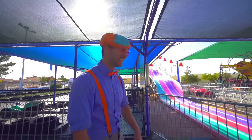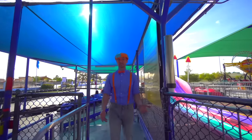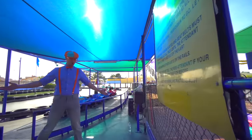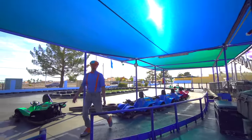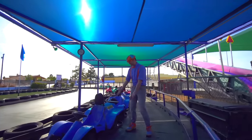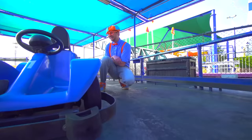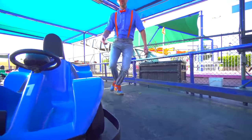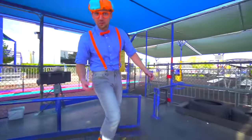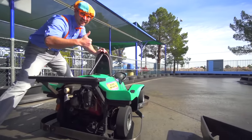So much fun! The cool thing about go-karts is there are so many different kinds, like the ones we just rode, and then also these ones. Come look! This go-kart is so small! That's funny! There's one up here for you and I to ride. This green cart looks like a dandy.